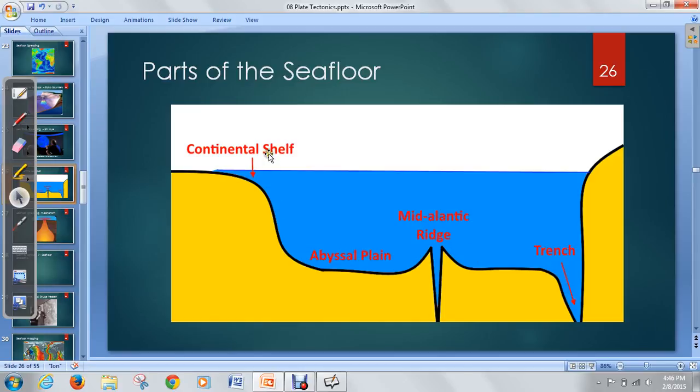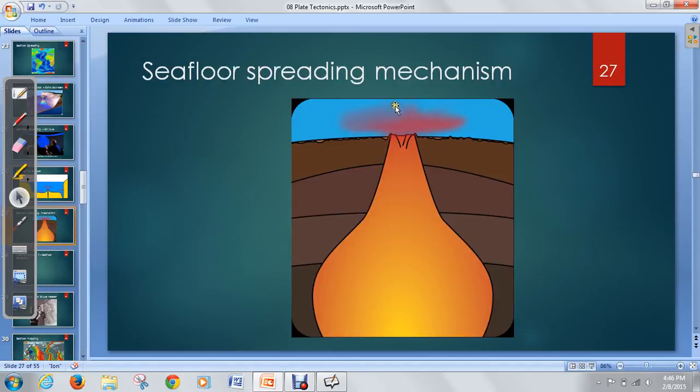So we want to know these four parts of the seafloor, and especially this Mid-Atlantic Ridge, because what they found is the reason that we had this mountain range is because the seafloor was spewing out magma at that point, in what we call seafloor spreading. The magma would come up and create a mountain, part of this ridge, and then it would spread out.